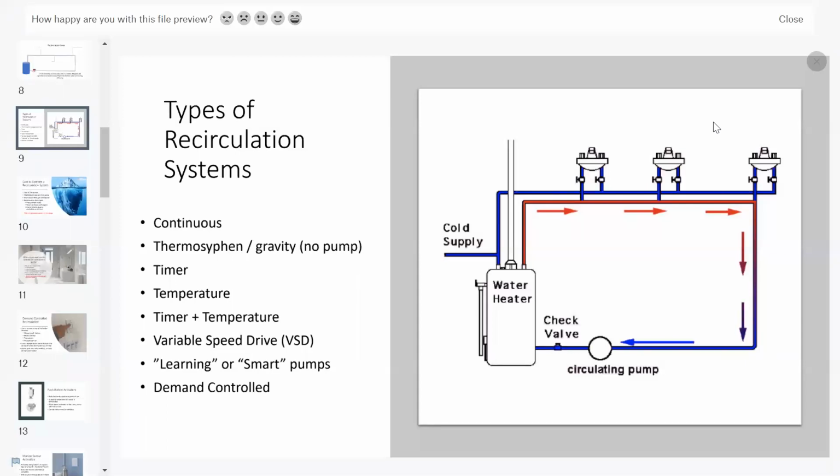And think about this also: how many hot water events are there actually in your house? I think you'd be surprised to learn that in a typical house, there's probably less than 15 actual hot water draws in a given day, assuming 2.5 people. There's just not as many hot water events throughout the day as you might think.